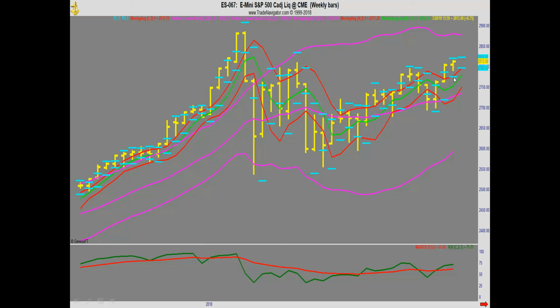And if they turn down, gosh, there's multiple levels of support, 27.50, 27.20. There's all kinds of possibilities of where they could find a low if they break down. But right now, it looks like they want to go up. And if they start trading above 28.20, I think the logical assumption is that they're going substantially higher.